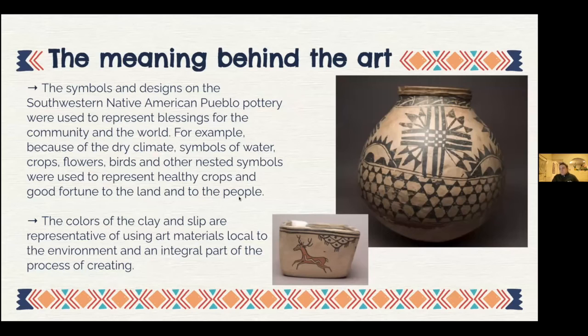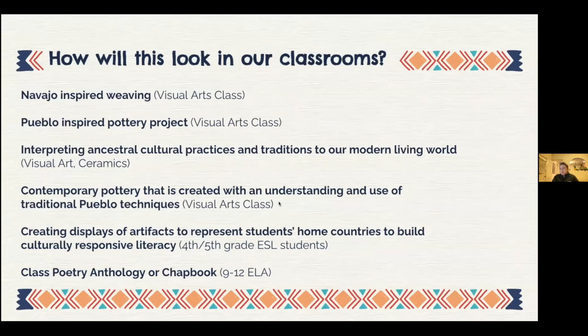And then these are the types of projects that we're doing. So we're going to be doing Navajo inspired weaving, Pueblo inspired pottery, poetry project, understanding Pueblo traditions, creating displays of artifacts, and comparing traditions to our modern living world.